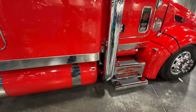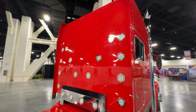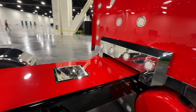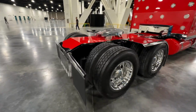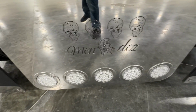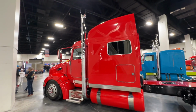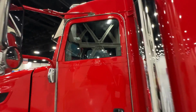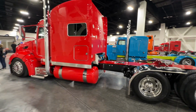Can't really tell what's going on under there, but it's like active exhaust, a whole bunch of lights on the back of the sleeper back here. Like a lot of lights. Flush mounted deck plate again. Here we go. So this truck was built by the same company as the blue one over here. It says Dominguez Iron Works. Pretty cool. Got the skull shifter again. Some red mid-back seats in there. Looks pretty cool.